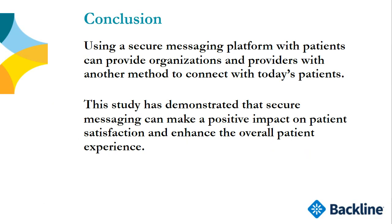So in conclusion, healthcare organizations and providers are embracing more digital technologies to connect with patients through telehealth and the internet. And of course, the pandemic accelerated a lot of these. Patients were also demanding instant access and looking into technology to receive it.